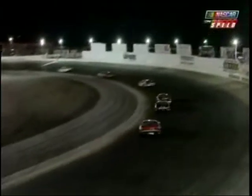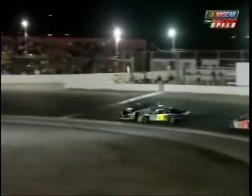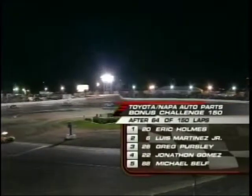Well, short track bumping and banging, trying to do the old bump and run here. We saw Taylor Barton up on the outside of the racetrack for the majority of the time. Then he moved down to the bottom right where Greg Pursley was running. Well, Pursley said, I got to go. Eric Holmes is our leader. Luis Martinez, the pole sitter, running second.